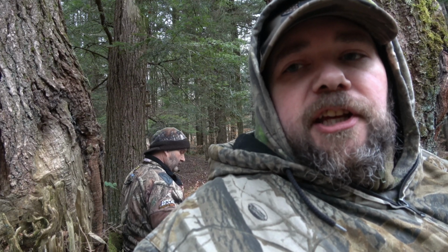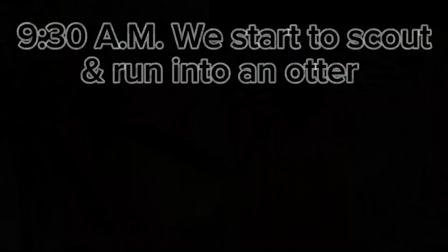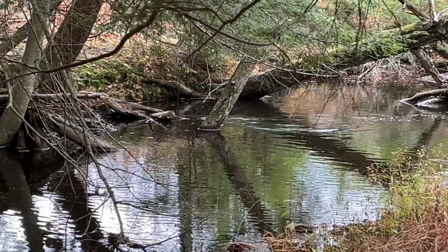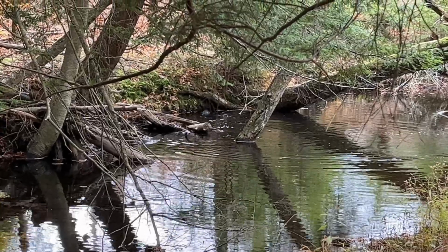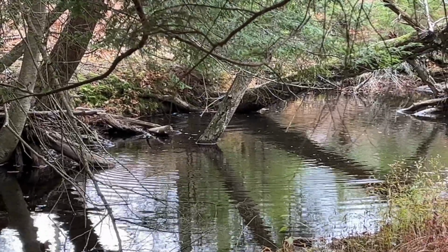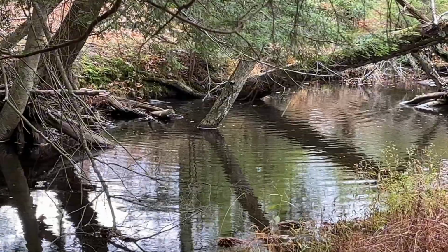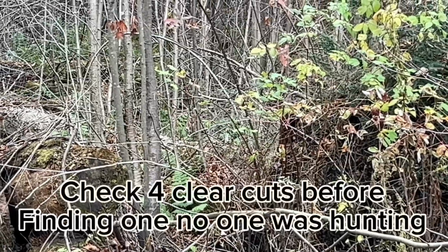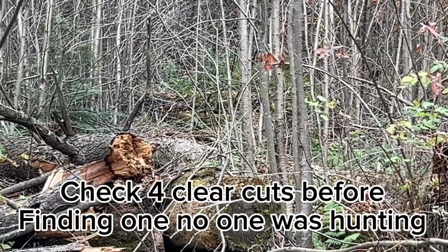Joe just seen 2 deer running behind me over there. He didn't get a real good look at them. Get my big camera out. Next time it goes on there, I'm gonna try to get my big camera. Found some bear sign.